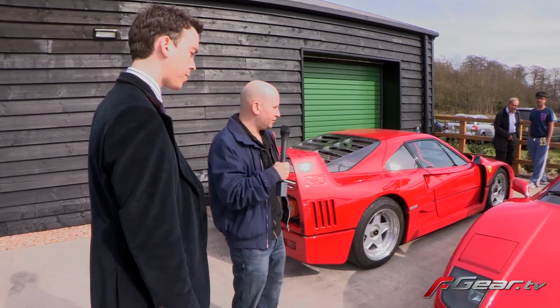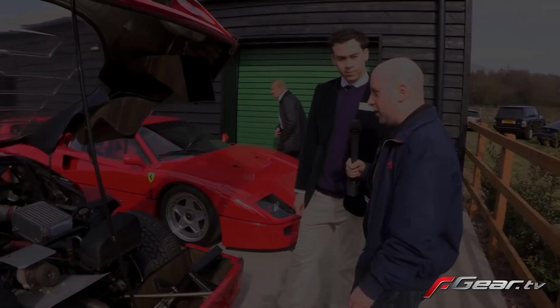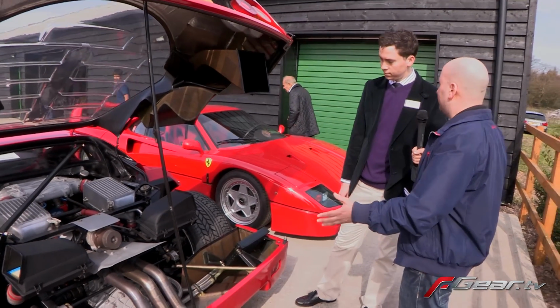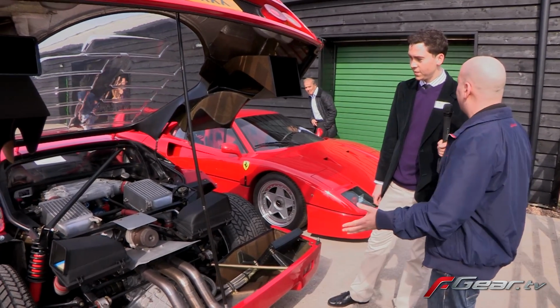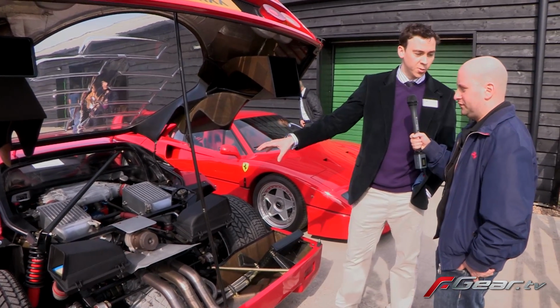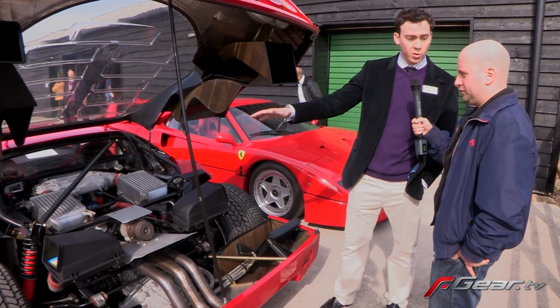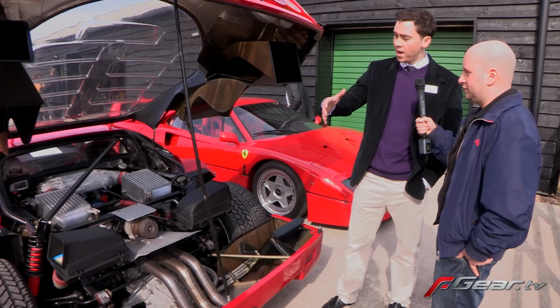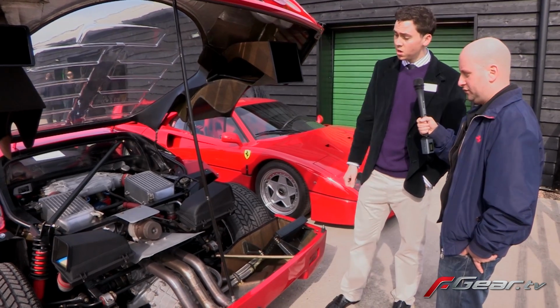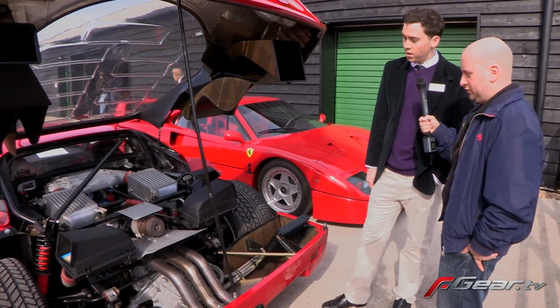Let's have a little look around. Should we start with the engine? Okay, so we've got the F40 engine here. It's pretty big, shall we say? Well, it's a small capacity engine. It's a V8, but it's got two whopping turbos, which give the boost, as we talked about. That's actually basically a 328, 348 bottom end of the engine. The heads are obviously different, and it's got the turbochargers, but there are a lot of common shared parts between the models of that era.